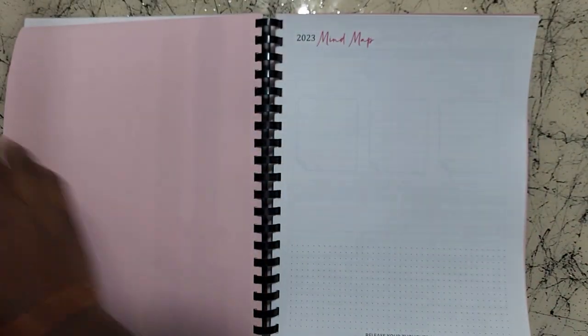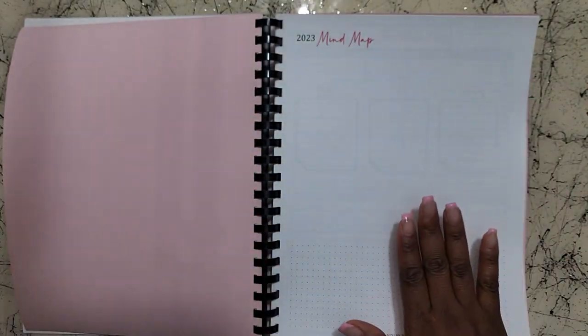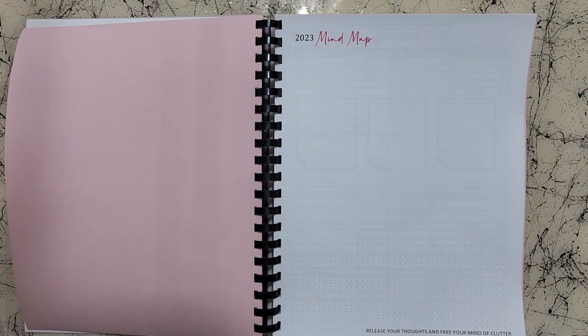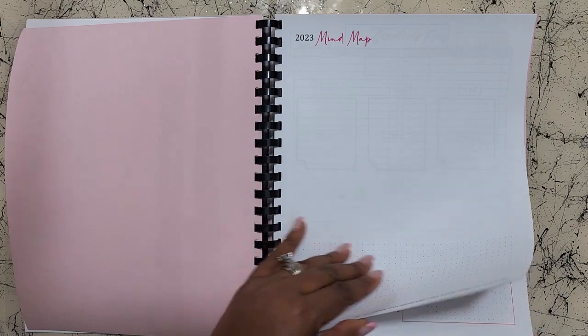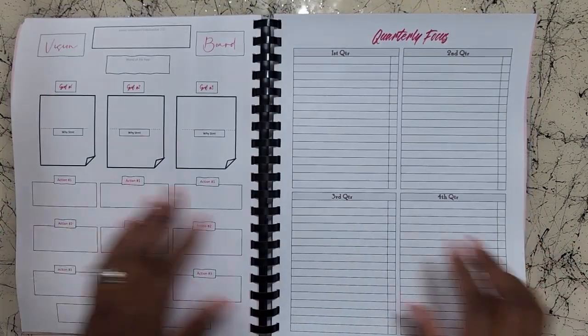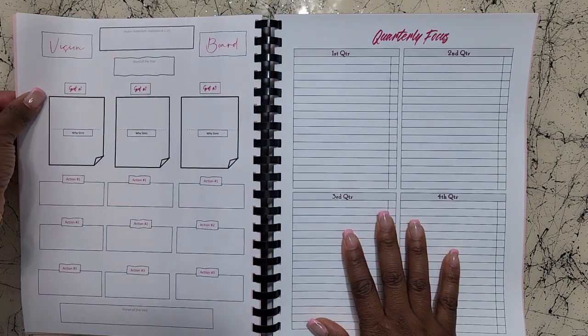Okay. And then, so you can map this out however you want. It's a blank portion up here. And then down here is a dot grid. And it says, release your thoughts and free your mind of clutter. Okay, and you're just going to map it out for 2023, what you want to accomplish. Then we're going to get into the vision board.